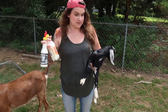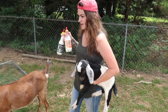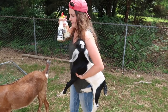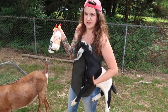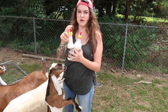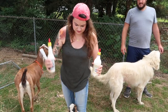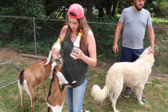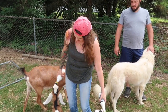her udder, and so I decided to pull him and bottle feed him so that I could try to get her udder straightened out. So right now we use these two different kinds. This is just like a soda bottle. This one's glass, this one's plastic. And we use Pritchard nipples, which you can see here, they just screw on top of bottles. Both of these guys get fed three times a day.